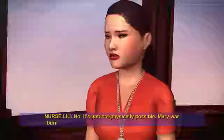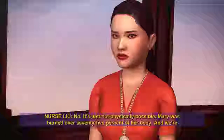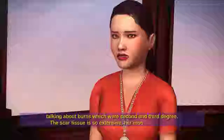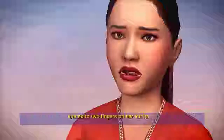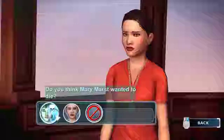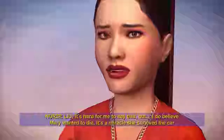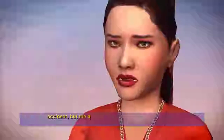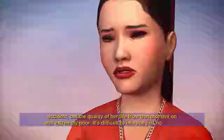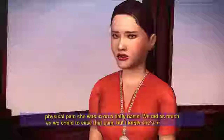No, it's just not physically possible. Mary was burned over 75% of her body. And we're talking about burns which were second and third degree. The scar tissue is so extensive, her mobility had been limited to two fingers on her left hand. It's hard for me to say this, but I do believe Mary wanted to die. It's a miracle she survived the car accident, but the quality of her life from that moment on was extremely poor. It's difficult to imagine just how much physical pain she was in on a daily basis.